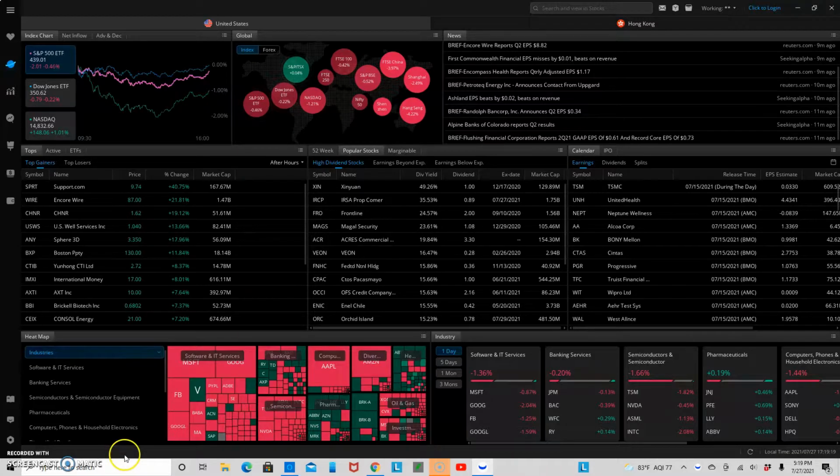Today is July 27th, 2021. And you can see here the S&P 500 finished the day down almost 0.5%. The Dow Jones finished the day down 0.22%, and the NASDAQ finished the day up 1.01% today. So not much going on in the market today. The NASDAQ was the winner of the day here.